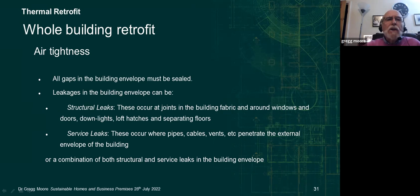So in order to achieve air tightness, we've got to seal up all the gaps in the building envelope. Air infiltration can happen in a couple of ways. We can get structural leaks, which are basically gaps and cracks in the building fabric. We tend to get gaps around things like windows and doors, around loft hatches, but also around things like downlights.